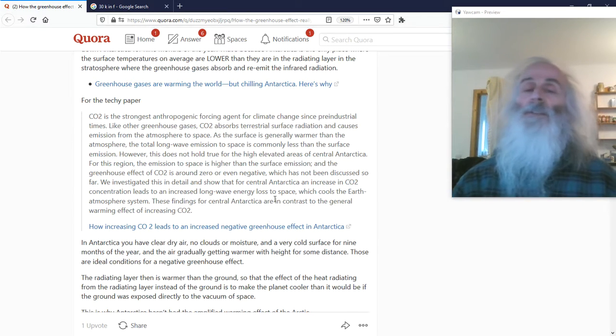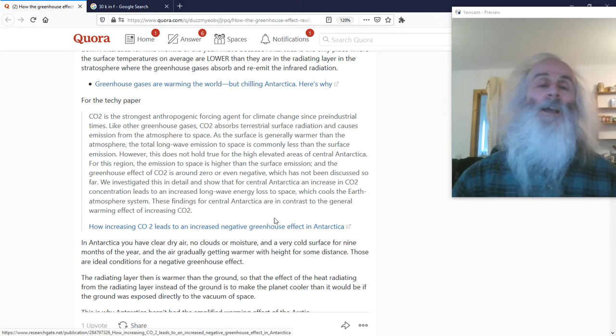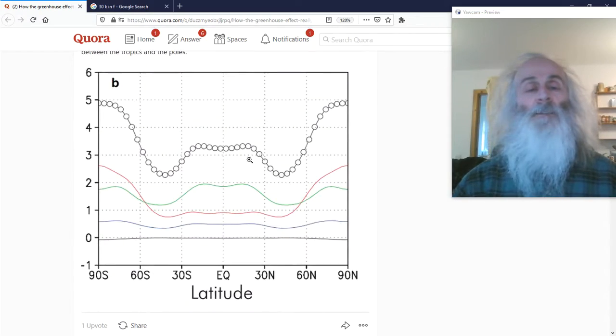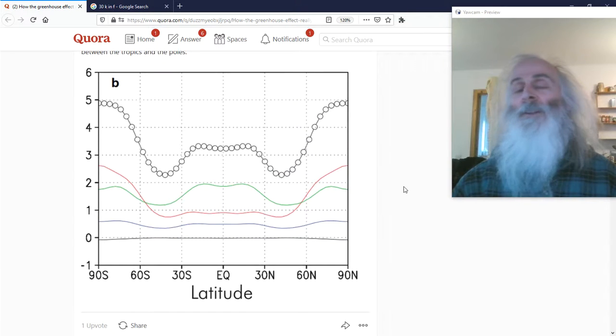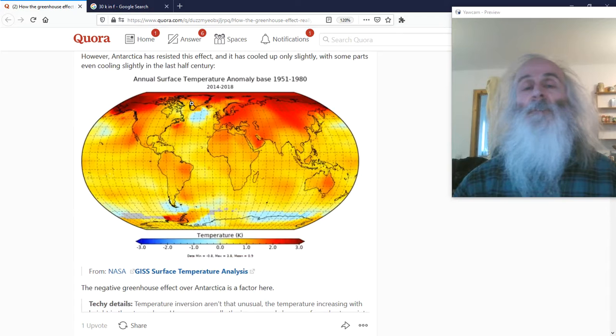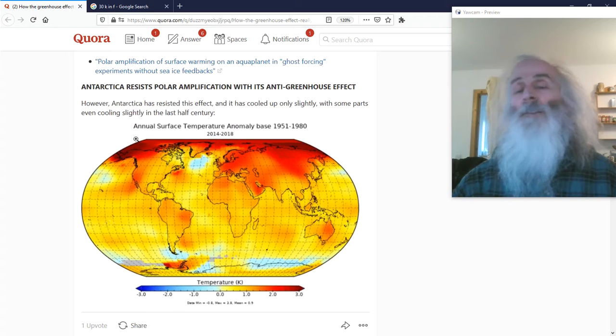So, in contrast to the general warming effect of increasing CO2 in other places, if you have central Antarctica, not the round edges, but the centre of the highest areas of Antarctica, then the centre of Antarctica is actually being cooled down by the greenhouse effect, which is not what you'd expect. Now, if you went by the non-techie, layperson's idea, which isn't explained properly, and now, this is true, the idea. If you look at the temperature anomaly from 1951 to 1980, you can see how Antarctica is just warming up very, very slightly, whereas the Arctic is warming up a lot.